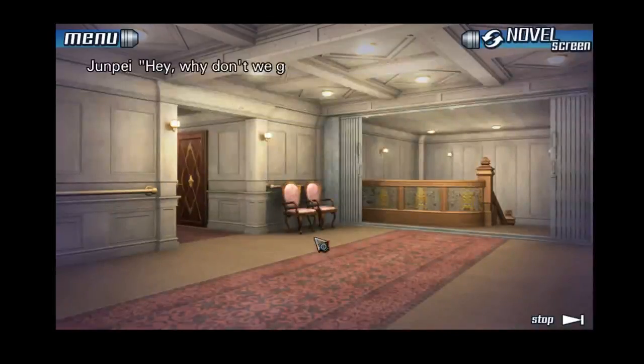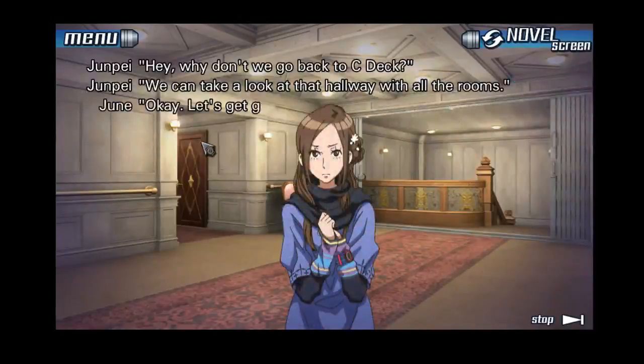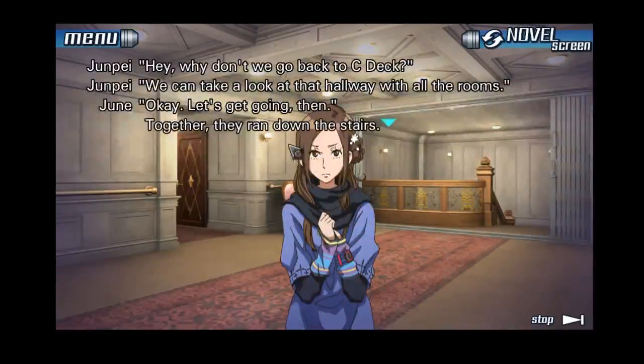The third option. Why don't we go back to C deck? We can take a look at that hallway with all the rooms. Okay, let's get going then. Together, they ran down the stairs.